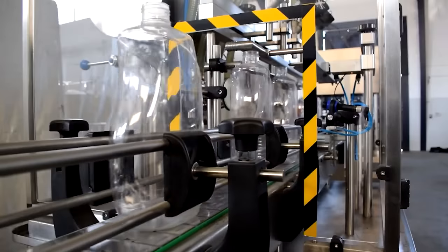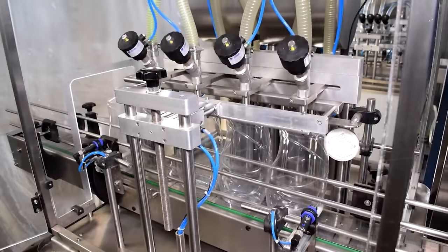A packaging line for liquid detergents. But what do they use to clean the machine?